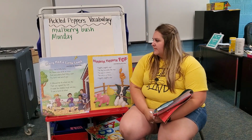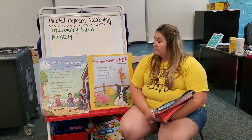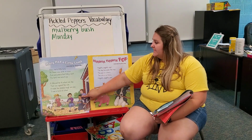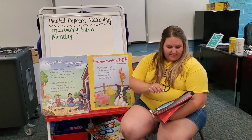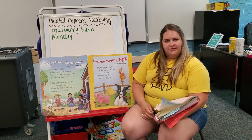Remember, a lot of times there's not an author of a nursery rhyme because it's so old. Nobody remembers who was the first one to write it. But the illustrator is Thomas Kern. So he's the one that drew this picture on this page of Mary Had a Little Lamb. Okay, are you ready to read our poem?